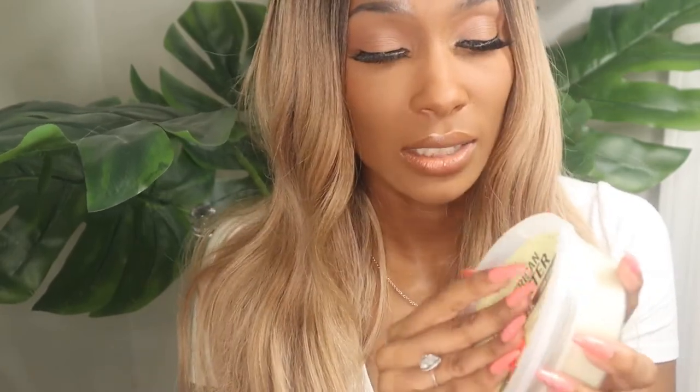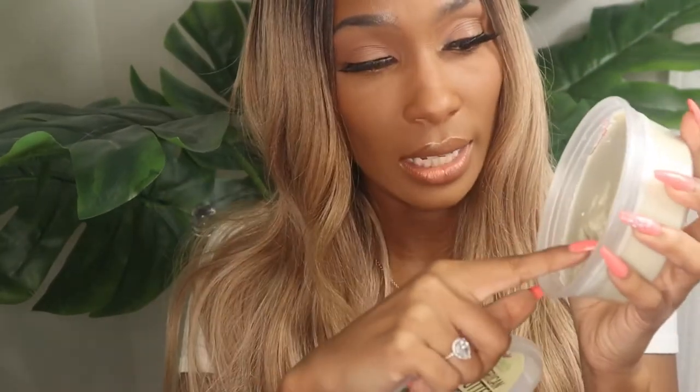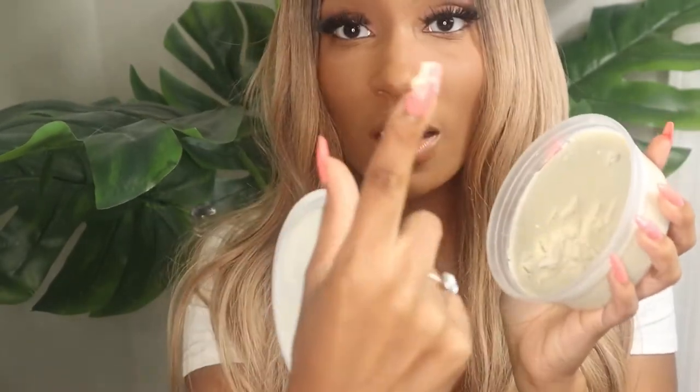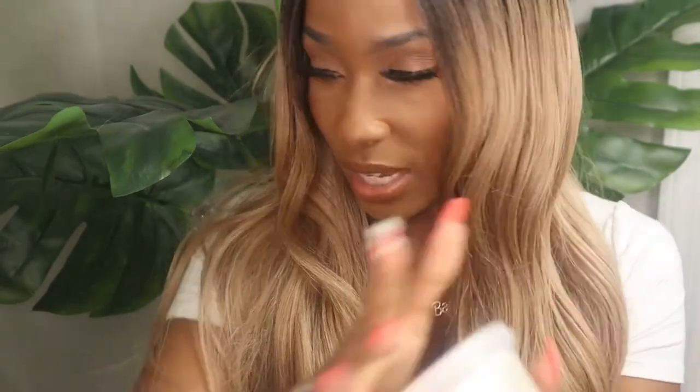I love it. And I love the fact that it doesn't take a lot to go a long way. I usually have long nails, so I take a little bit on the end of my fingertip, put it in my palm, and rub it in to activate it, and then I just rub it all on my body. So that is literally the first layer that I do.